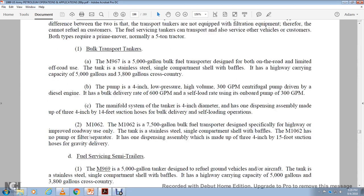All right, the M1062 is a 7,500-gallon bulk fuel transporter designed specifically for highway or improved roadways usually. The tank is stainless steel, single compartment, with baffles. The M1062 has no pump or filter separator. It has one dispensing assembly made with three 4-inch by 15-foot sections of hose with gravity delivery.